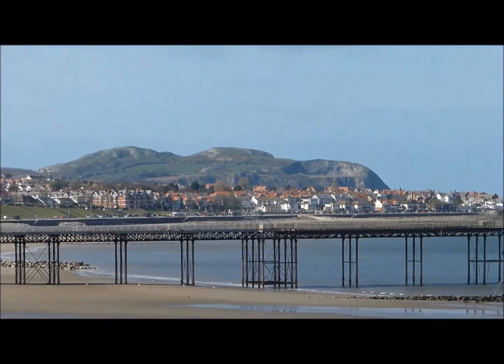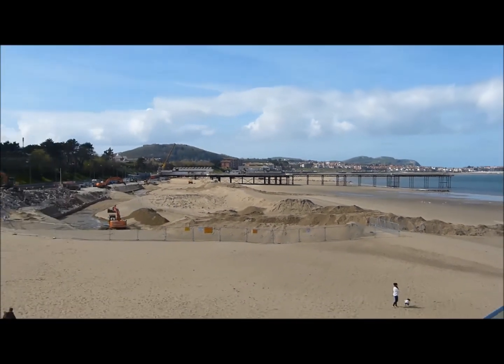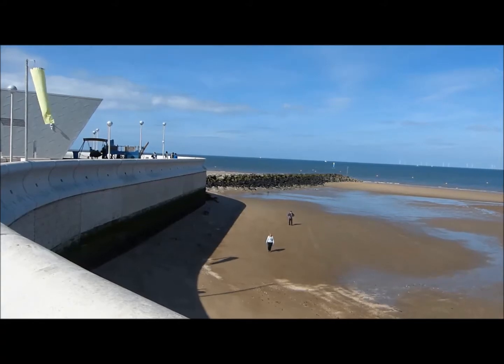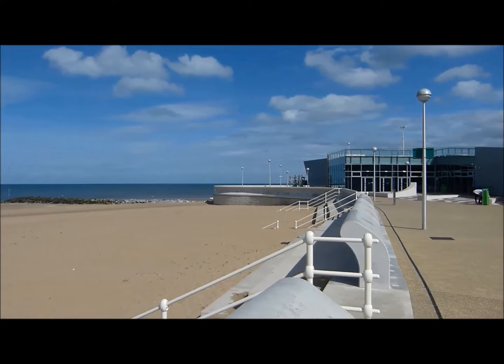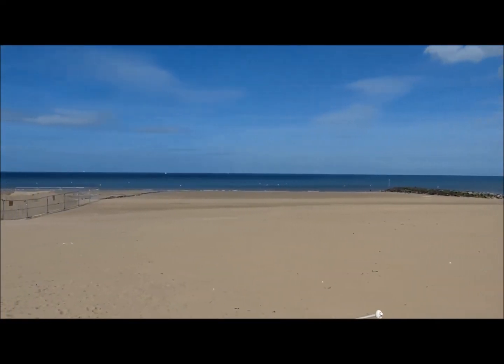The final option was to import just over 500,000 tonnes of sand onto the beach in Colwyn Bay, which with the rock groin that we had already constructed as part of the early phase of the works creates a sustainable beach that protects the town from the sea, but is also an amenity that's available at all states of the tides.